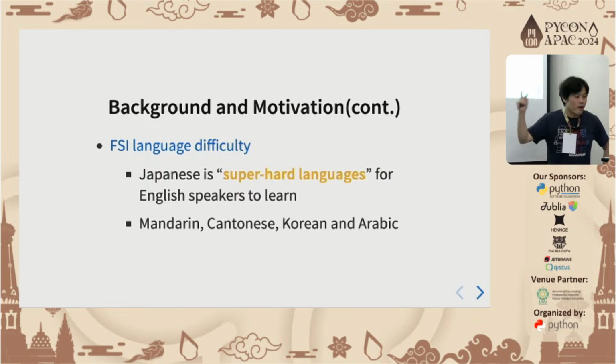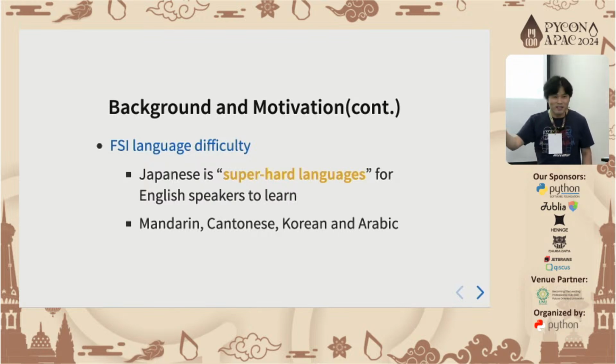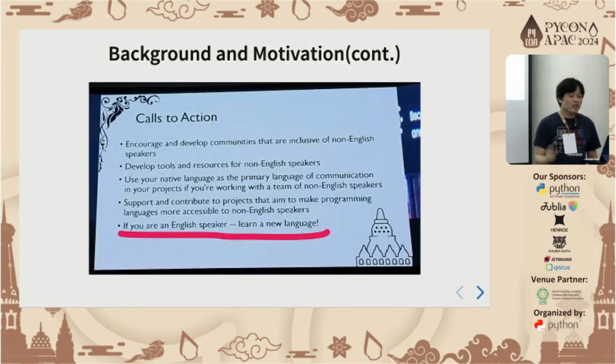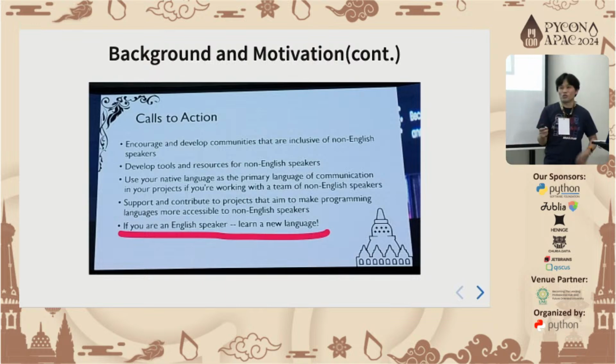This is the FSI language difficulty report. This report said Japanese is a super hard language for English speakers to learn. Others are Mandarin and Cantonese, Korean, and Arabic. These five languages are super hard. And yesterday, in the keynote, Anthony Shaw said, if you are an English speaker, learn a new language. Do you remember? I hope my talk will help Pythonistas who want to learn Japanese. Please try.